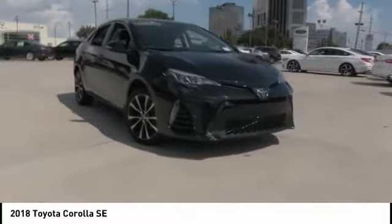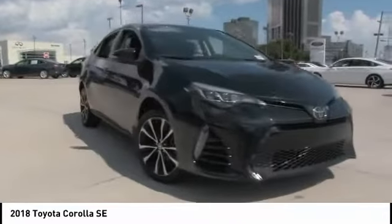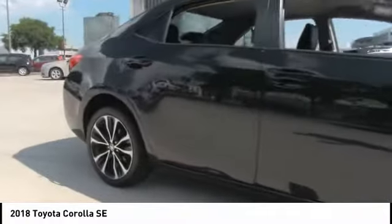Looking for the right vehicle? Check out the 2018 Corolla. The Corolla is still a great option for those who want dependability, comfort, and value. This vehicle has less than 35,000 miles.